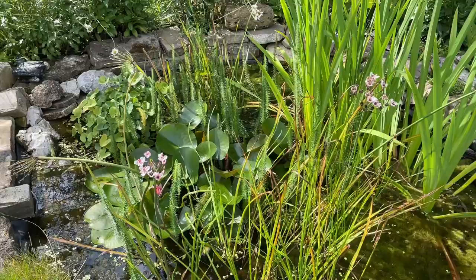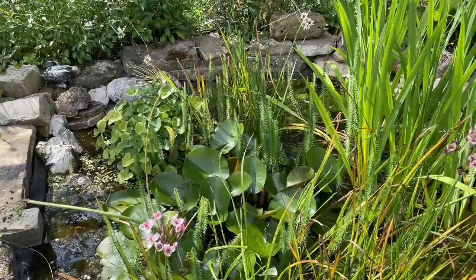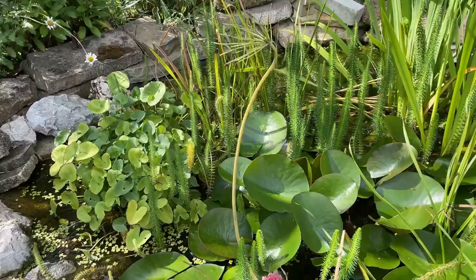So I've said before in my vlogs and plot tours and things how much I just love staring into this pond, and I'm hoping to get across some of that in this video, just the looking and watching things. I just love it so much.